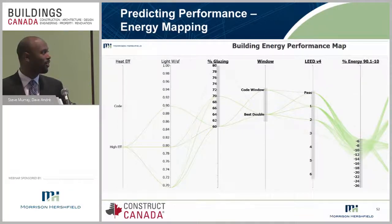So for example, none of the roads lead to a code compliant, simply mechanical system. All the roads lead back to a high efficiency mechanical system. So now we know for sure that this project's going to have a high efficiency mechanical system. But now what about the facade decisions, which will have significant impacts, and which, if we design the building, as in if we illustrate completely the building and all the glazing ratios, it's going to be very tough for us to change that. So what we do see is actually there's really two paths.